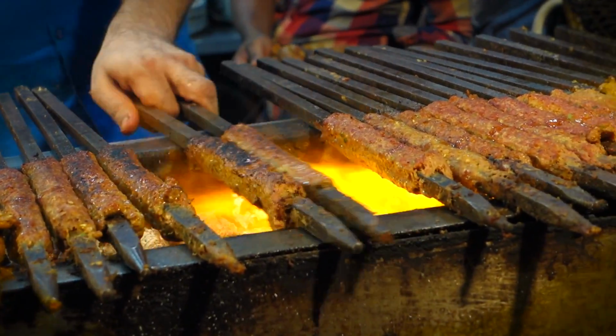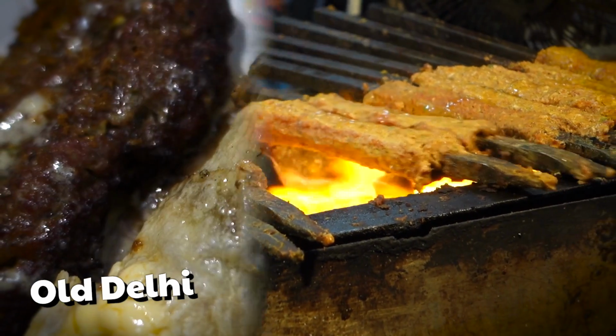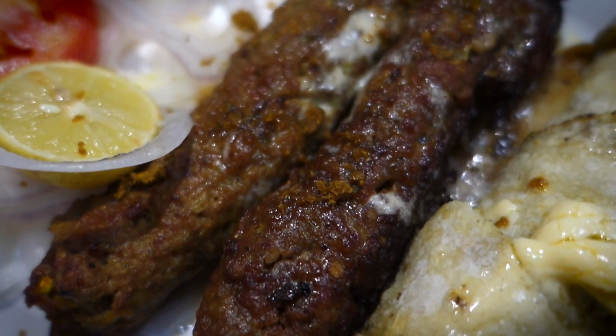Welcome to Qureshi's Kebabs in downtown Old Delhi. If you want to see a mouth-watering street food tour in India, then you've come to the right place.